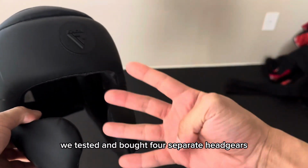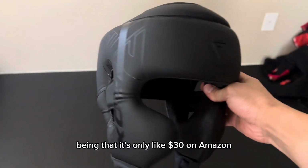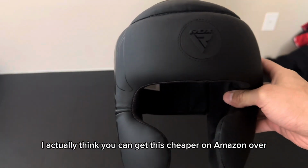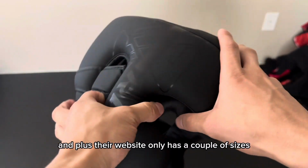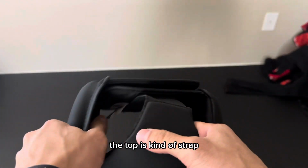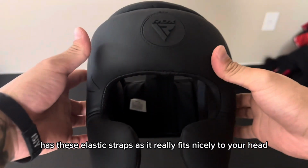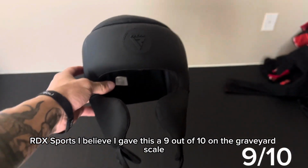Again, we tested and bought 4 separate headgears. This one is actually one of the cheaper ones, being that it's only like $30 on Amazon. I actually think you can get this cheaper on Amazon over their specific website, and plus their website only has a couple of sizes. There is an alternative that you can ultimately choose from. As you guys can see, the top has these elastic straps, so it really fits nicely to your head. RDX Sports, I believe I gave this a 9 out of 10 on the graveyard scale.